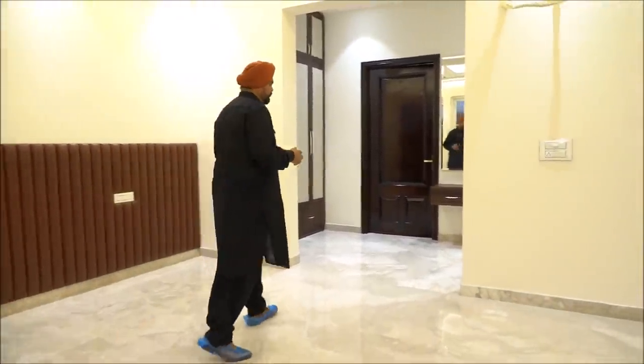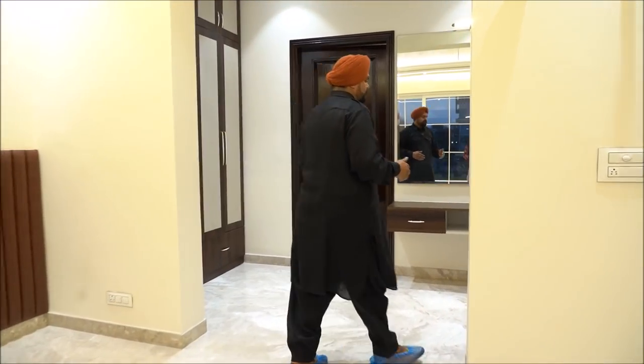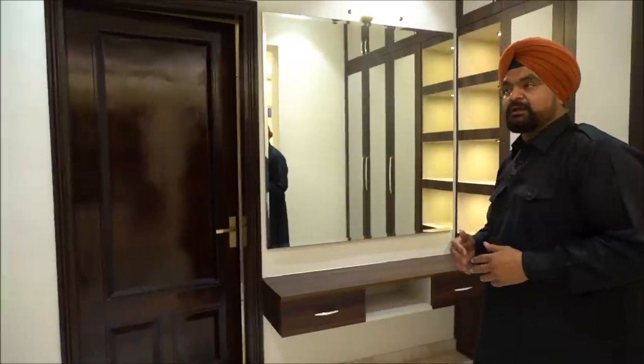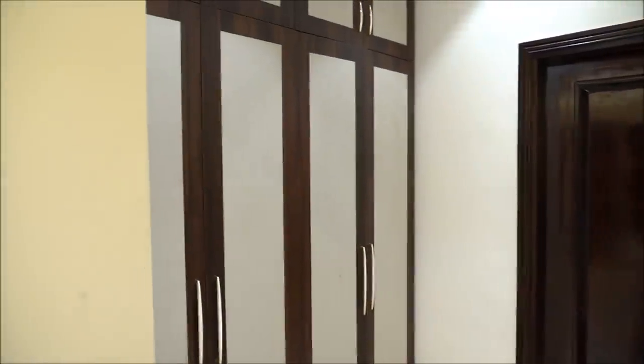So we move on from the room into the nice dressing area where you have cupboards on both the sides. Just pan it on both the sides.